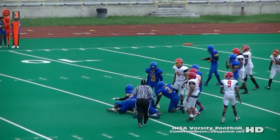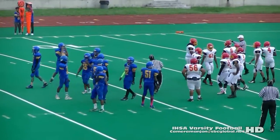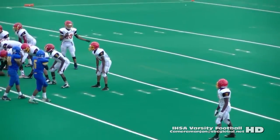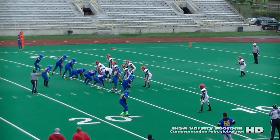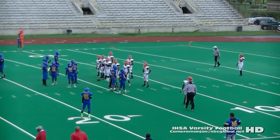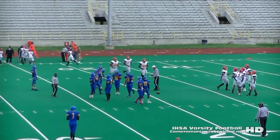Fires an opening, darts out to the 25-yard line, about 4 yards short of the first. Raiders in punt formation. Oh! Somebody moved. That's a penalty against the defense. That gives Robeson a first down.